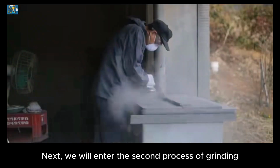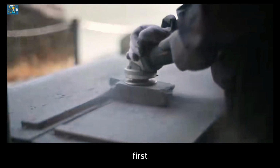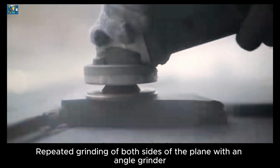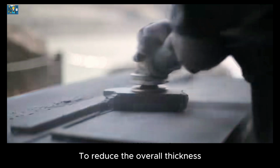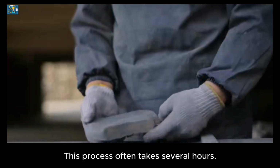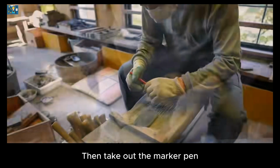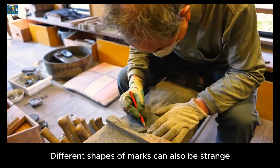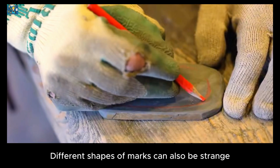Next, we will enter the second process, grinding. First, repeatedly grind both sides of the plane with an angle grinder to reduce the overall thickness. This process often takes several hours. Then take out the marker pen and start outlining the specific dimensions of the inkstone. Different shapes of marks can also be strange.